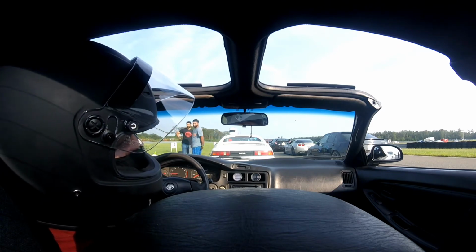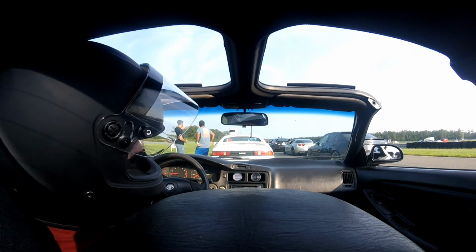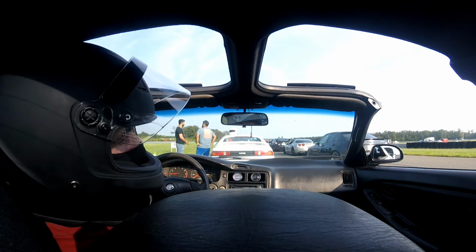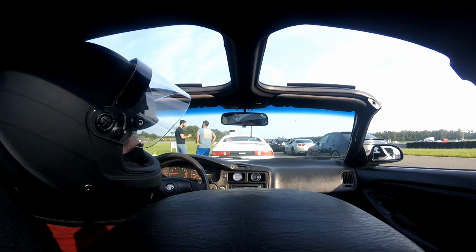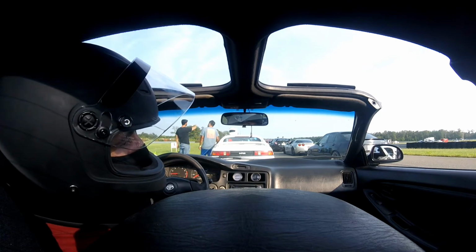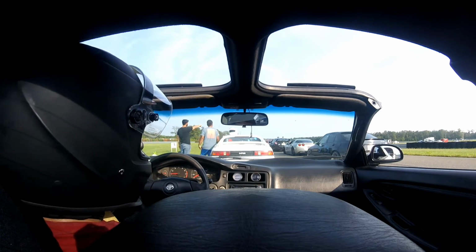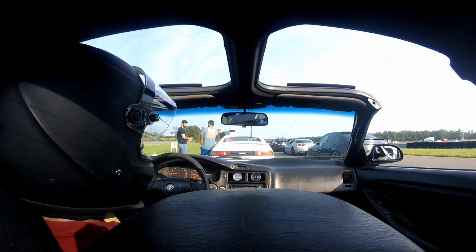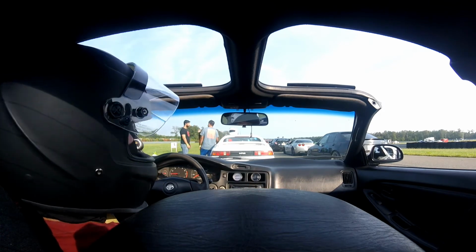MR2 is not really my daily. It could be my daily, but the clutch is going to have to be replaced soon because those are already going. I can't go past 10 pounds of boost unless it'll slip. Now it's really struggling to keep up that stock boost, 8 pounds of boost. It was only pushing like 5 pounds of boost. That's what I saw on the boost gauge, flat out. So the clutch is really not happy right now.